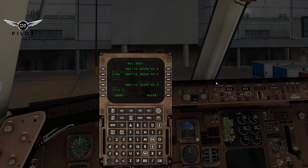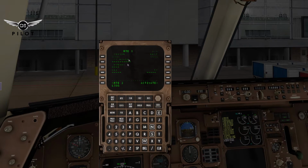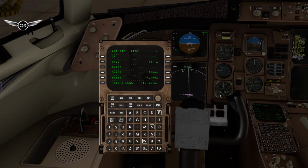Okay, let's go ahead and continue programming the FMC. So our route today is Lima Sierra Golf to Lima Echo Bravo Lima, which is Barcelona, and that's the company route. We activate and execute. Departure, we're going to be departing runway 23 through the Ball 6 Alpha SID. Execute that, and we are going to be arriving into Barcelona on the LB1 Tango Star ILS runway 25 right. Execute. And now let's look at our flight plan.